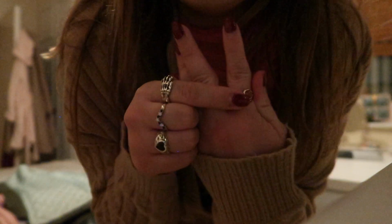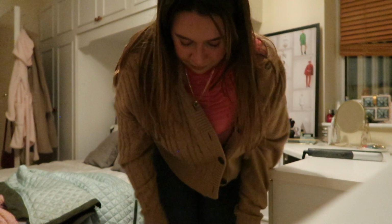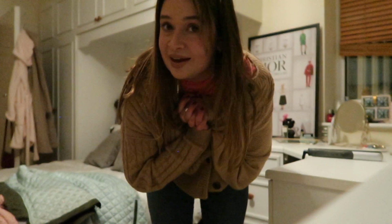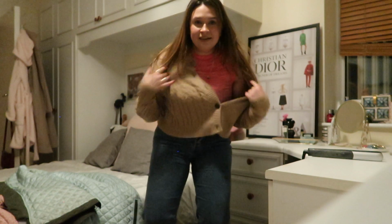Rings, I've got my two great frog rings, family heirloom ring, then the Gucci ghost ring, and the rings I always wear, basically. I love how I've accessorized this. I really, really love this look. And I think it's one of those looks that's like all in the accessories, which I'm a big fan of. So yeah, that is today's fit.